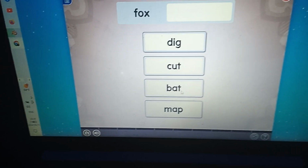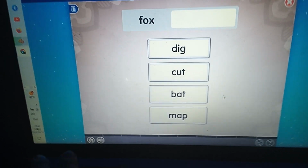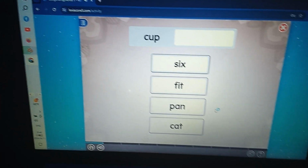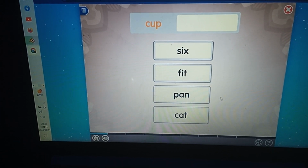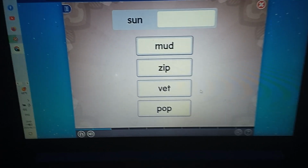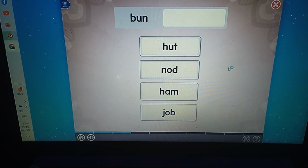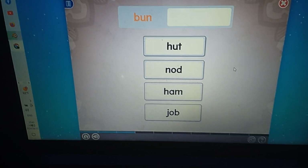Way to go. Words can go together because they are in the same category. The category is animals. Choose the word that best goes with fox. Bat. The category is kitchen. Choose the word that best goes with cup. Pan. The category is outside. Choose the word that best goes with sun. Mud. The category is food. Choose the word that best goes with bun. Bun.